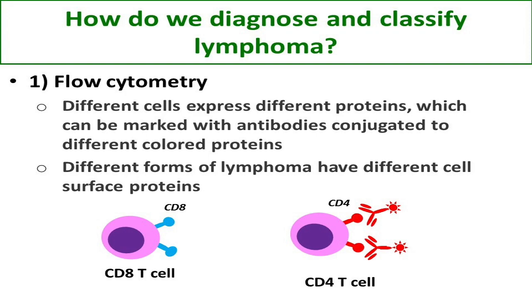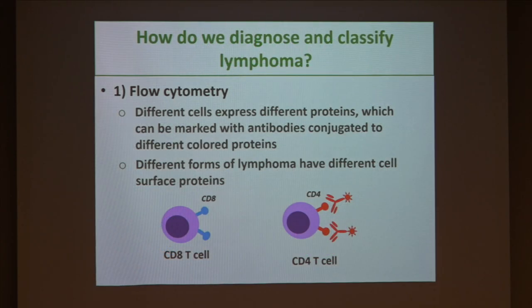Okay. And so if you want to know what kind of lymphocyte is present, you can determine that by using reagents called monoclonal antibodies. And those monoclonal antibodies are specific to different proteins that are found on the surface of cells. So what is illustrated here is, here's one kind of T cell called a CD4 T cell. Here's a different kind of T cell called a CD8 T cell. These two cell types have very different functions, but they're both lymphocytes.